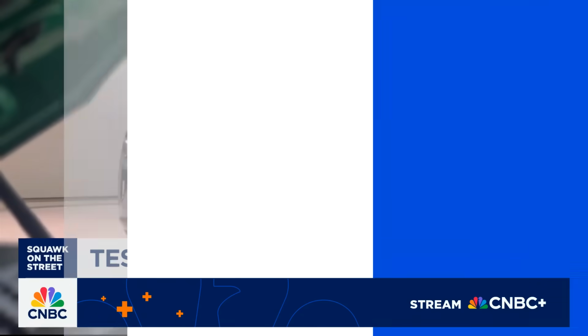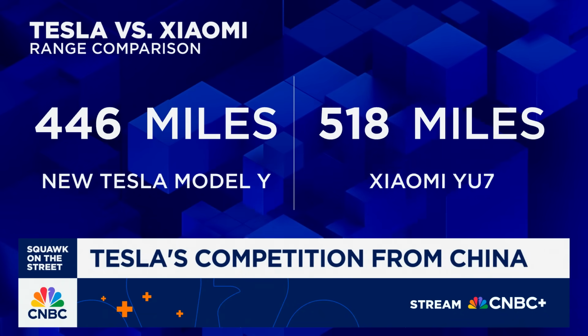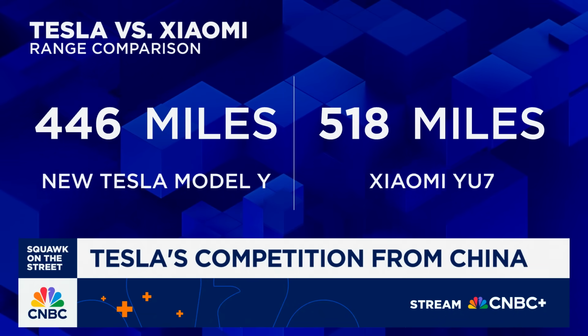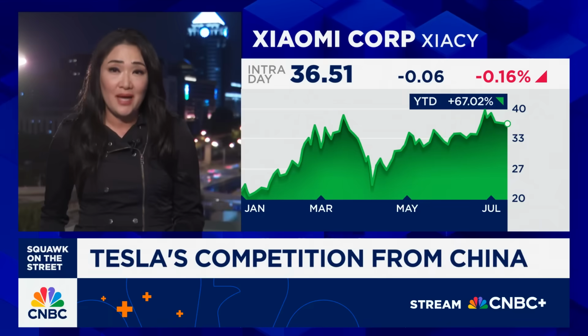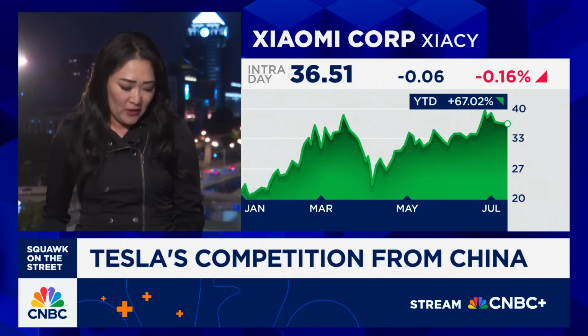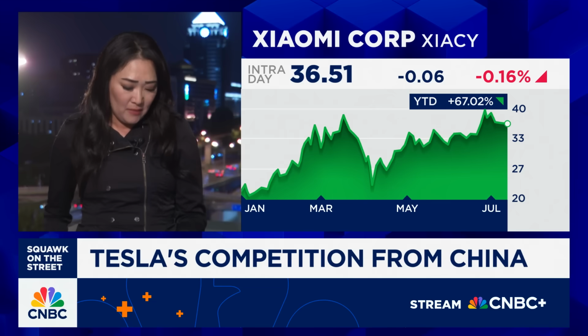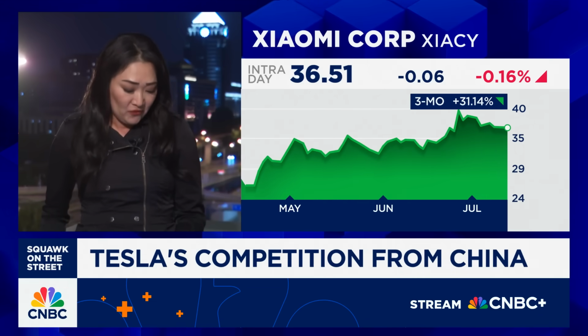It is a new entrant to the EV market. It entered the market last year with a competitor to the Model 3. This is called the SU7, and it sold 155,000 of those cars in the first half of the year. The U7 is getting off to a pretty good start. The company claims that it has 240,000 pre-orders in the first 24 hours.